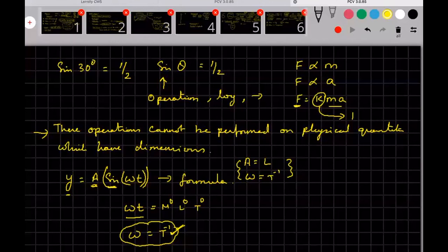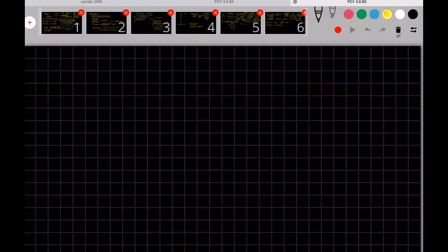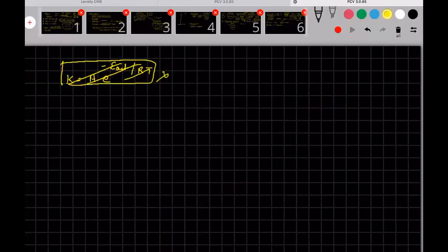Suppose I am making a statement: K is equal to A e power minus E activation by RT. Okay, this is a complex formula. Let's do simple things and then let's come up there. So next question.